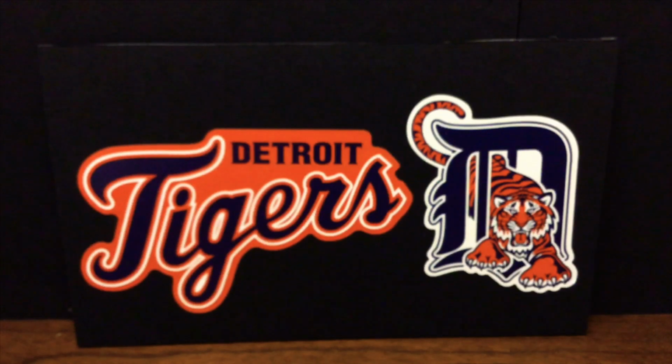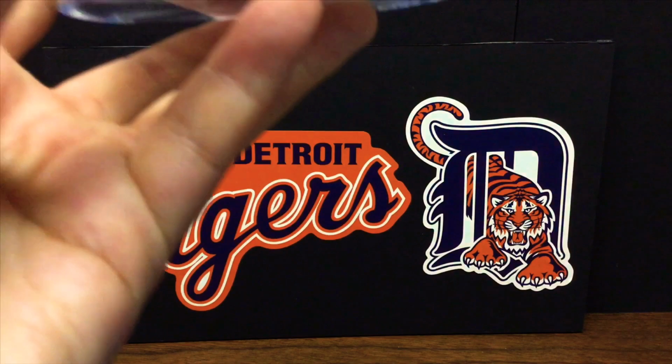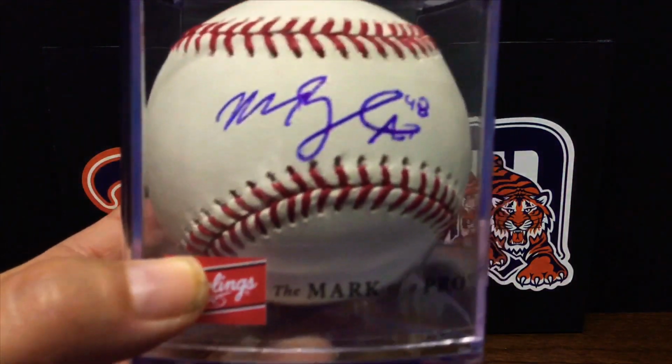Now we're going to move into the pitcher for the Detroit Tigers. He's basically their ace last year. He was involved in the trade back in 2015 with the Blue Jays for David Price, so we got him from the Blue Jays. This is Detroit Tigers lefty Matt Boyd.